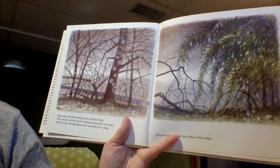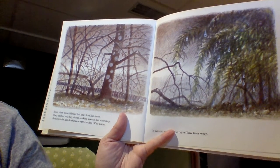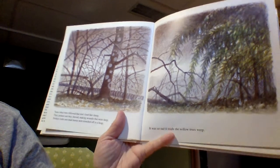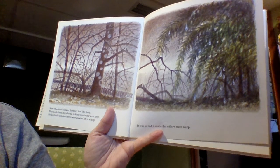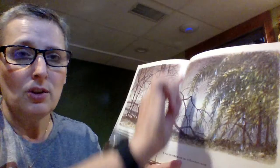Soon other trees followed that tree's lead like sheep. They pushed and they shoved, making wounds that went deep. Broken limbs and dead leaves were knocked off in a heap. It was so sad it made the willow trees weep. Have you ever heard of a weeping willow tree? Trees that have all the branches that kind of hang down. Beautiful.